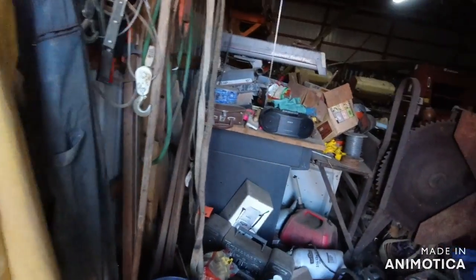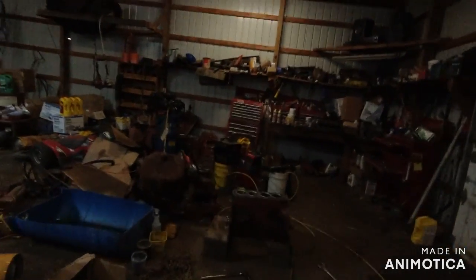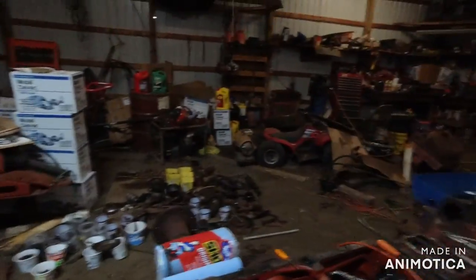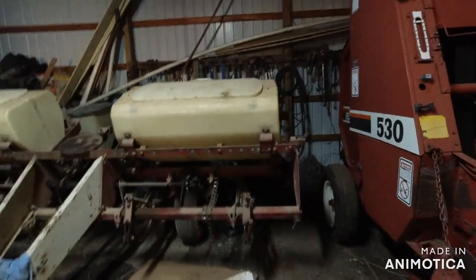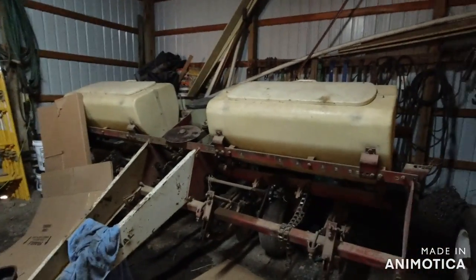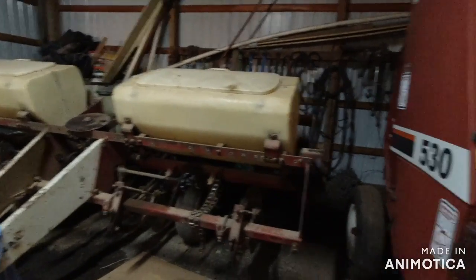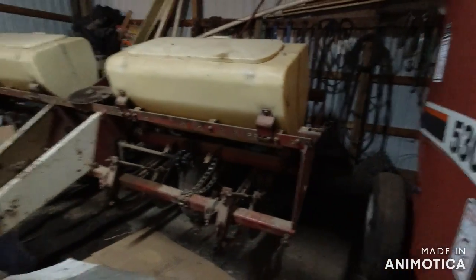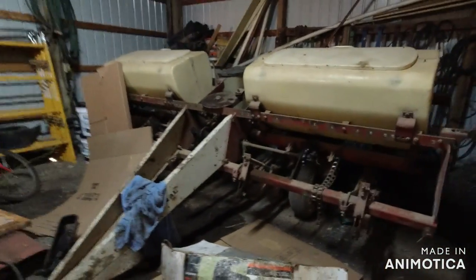But let's go into here. Here we got another lawnmower. That's our good lawnmower. And then here's my tractor. As you can see, there are literally parts everywhere. This here is an International. It's either a 54, a 55, or a 56. I think a 54. No, a 56. I can never remember this.